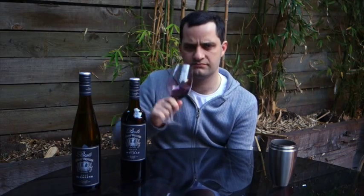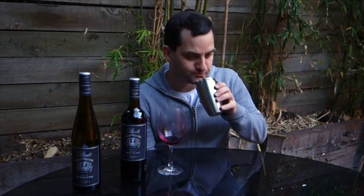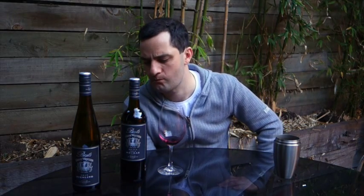Yeah, I know this is usually a textural kind of descriptor, but it smells sort of velvety. Let's taste. It's very light. It has that freshness on the palate. It's got the fruit, but it's not overripe at all.